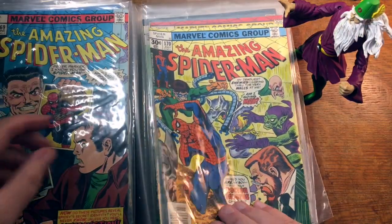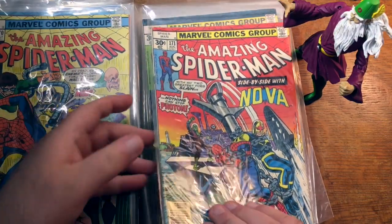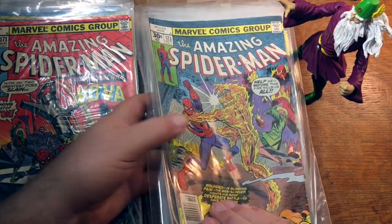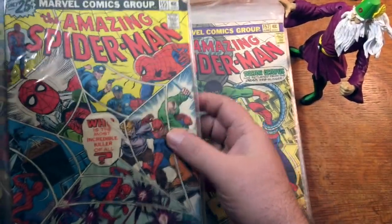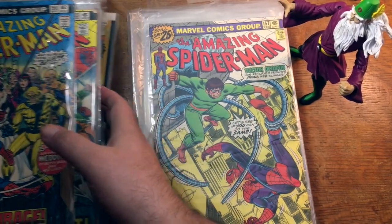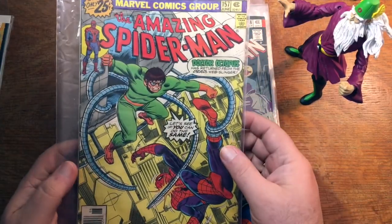You'll remember we had a big run of Amazing Spider-Man in the last box. There's 170. 171 with Nova. 173 with Molten Man. Some of these books we saw in that last box. 155, 156. Let's get some of these kind of out of the way a little bit. There's a Doc Ock cover. That's a nice cover. 157.